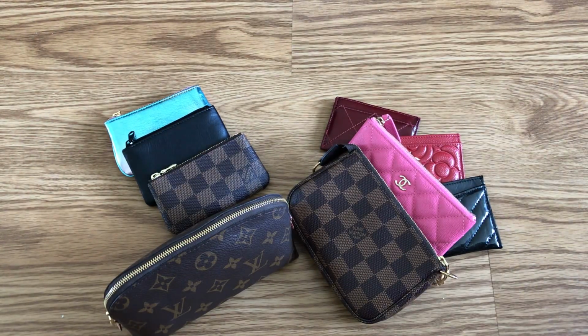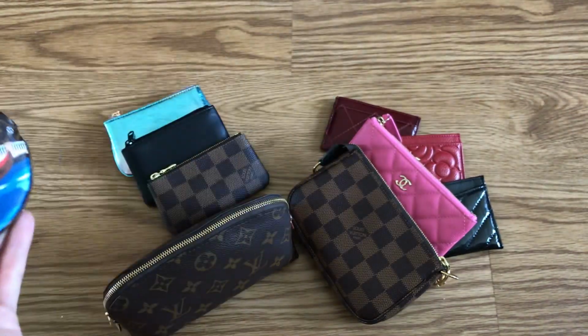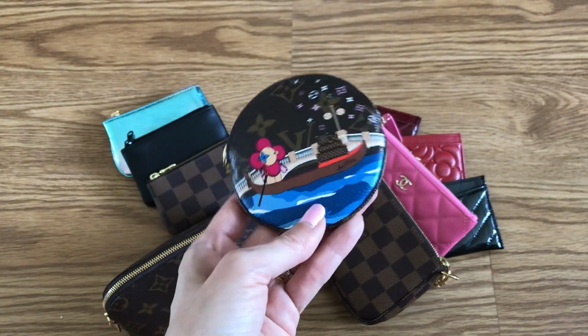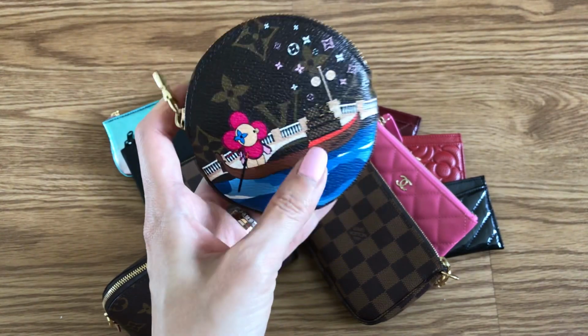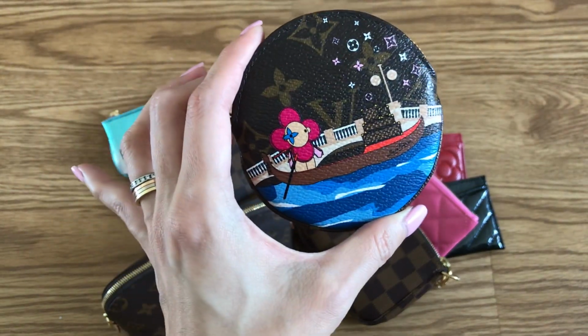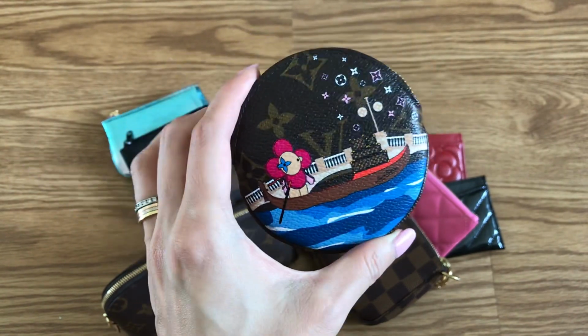And then the last item, you may also be surprised, is this Louis Vuitton, so much Louis Vuitton, coin purse. This was the 2019 Christmas animation, I think. Yes, I think it was 2019. The same year that I went to Italy with my daughter, and we happened to stop over in Venice, and this is little Vivian on a gondola in Venice, so it kind of sparks those memories of my trip with my daughter.